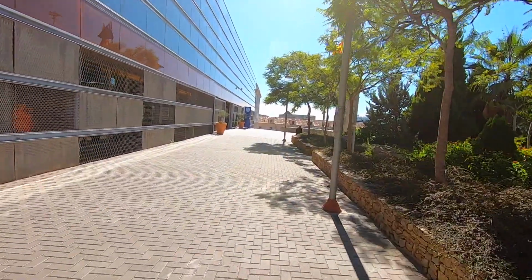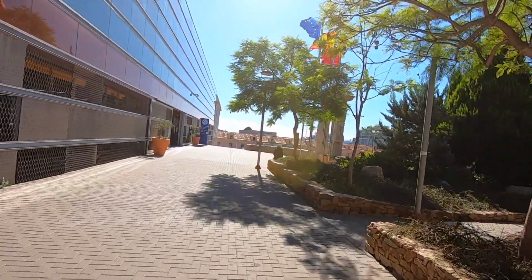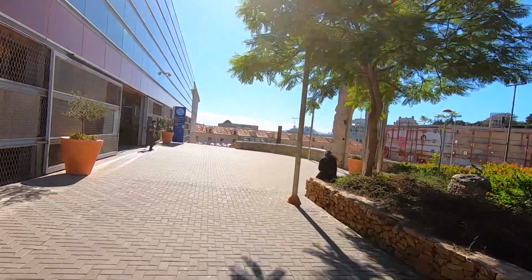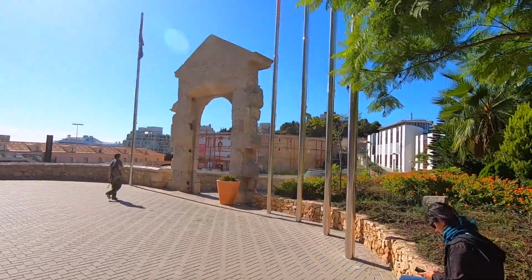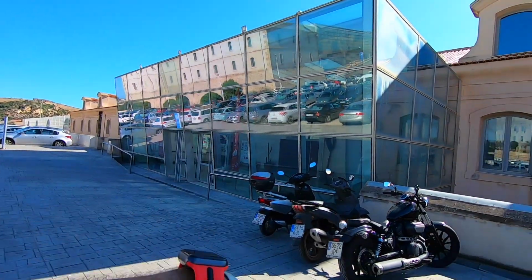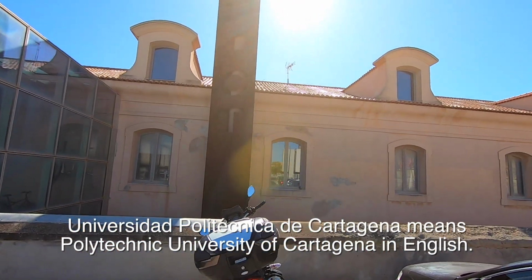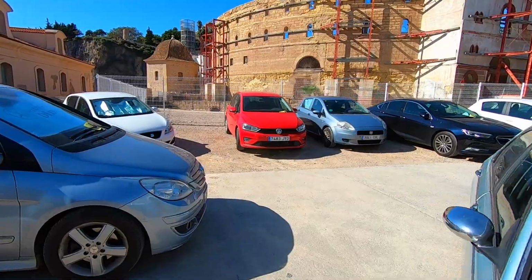Trying to get to something else to look at. Like maybe a big archway. I don't know if it's ancient or not though. Looks like maybe it is. And they've saved it. Well, that must be the theater across the way with the red supports. That's the hill we were climbing. We come across in front of the university. I think this is more university. University said Politencia Cartagena. So I'm probably pronouncing that incorrectly.